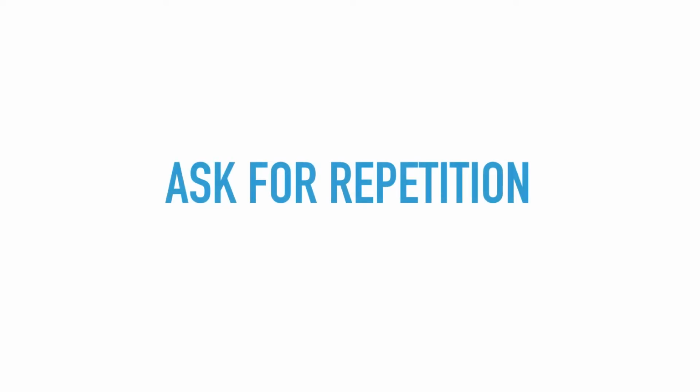Ask for repetition. Just ask the examiner to say the question again. Many students don't want to do this as they think the examiner will give them a lower score. Of course, you don't want to do this for every question, but it's better for you to understand the question properly rather than not understanding and giving an answer that does not really answer the question. Let's just look at a few phrases you could use to get the examiner to say the question again.